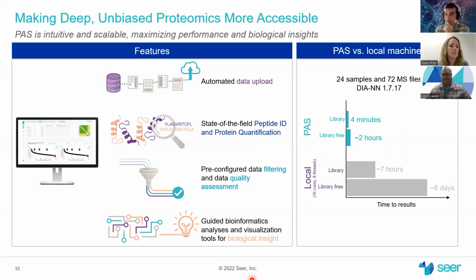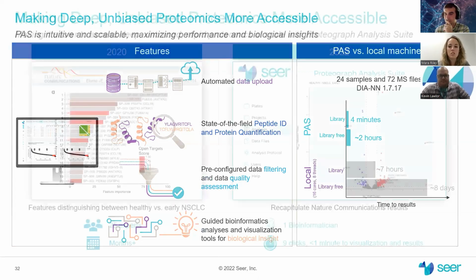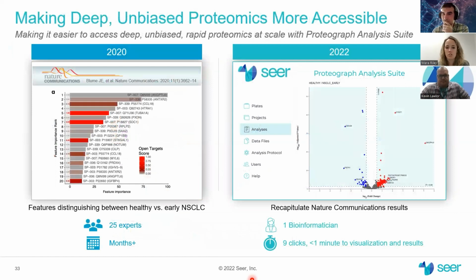And not only is it quick, just the biological insights that we can get through this are just amazing. So we talked about the non-small cell lung cancer before. So we took that data back from 2020 and we took our classifiers that we found, which took many experts, right? 25 experts, months to really dig into the data and see what we could find. So we put our blinders on when we released, and it took 9 clicks in 1 minute to be able to visualize the same data that we had found 2 years ago.